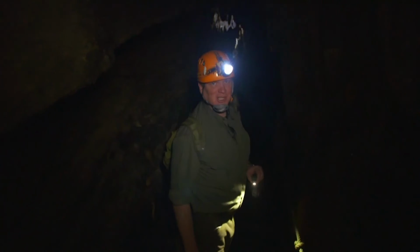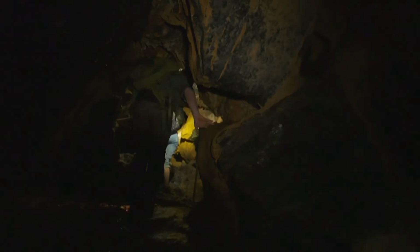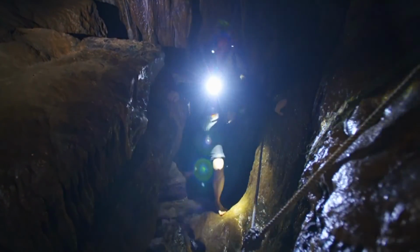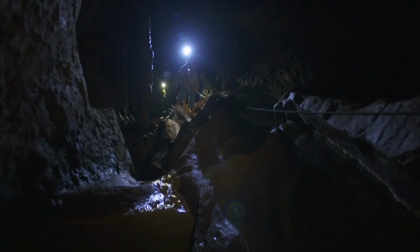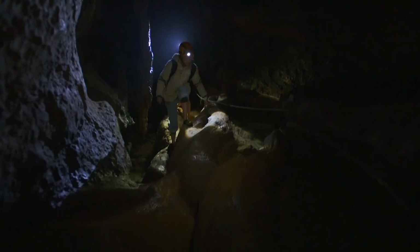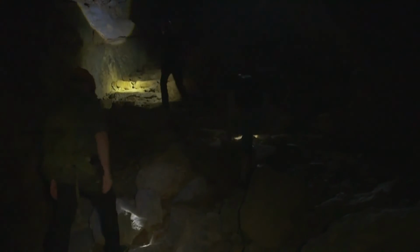Do you know, it's actually quite refreshing to get my feet in the water. It's been slippery and muddy elsewhere. Now I feel this firmer footing. The stream takes us to an almost vertical shaft, our route out of the cave system. And finally light at the end of the tunnel.